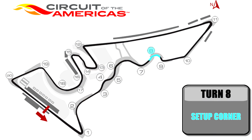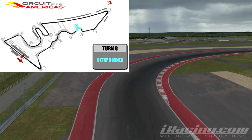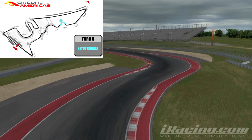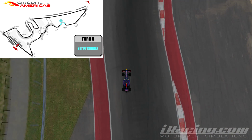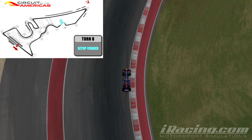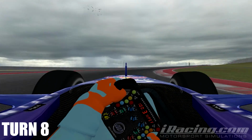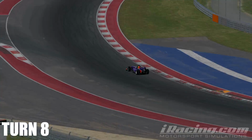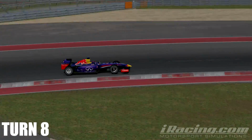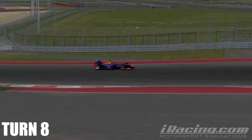Turn 8 is a right-hander that heads uphill. Our main job with this corner is to set up turn 9, which is much more important. The entry of the corner can be very hard to find, and drivers will often find themselves running over the right-hand curbing. The best line is a late entry and apex and getting the car far over to the right side of the track. Drivers are tempted to go much faster here, but that only makes turn 9 much harder to hit right.